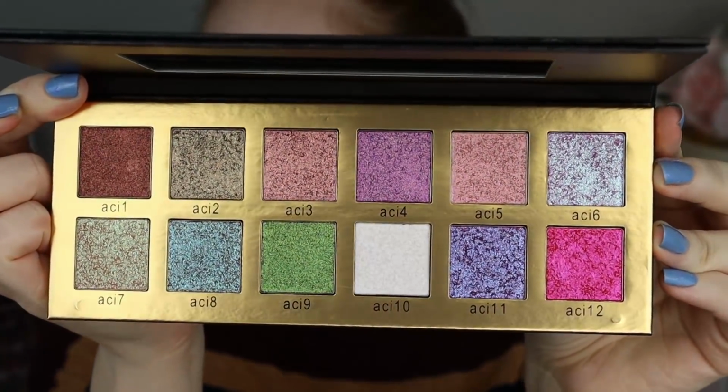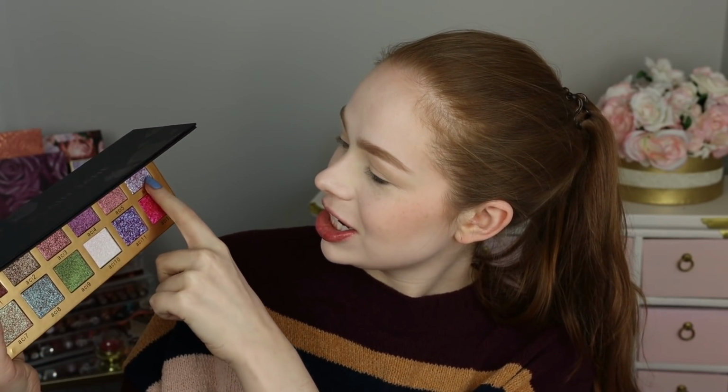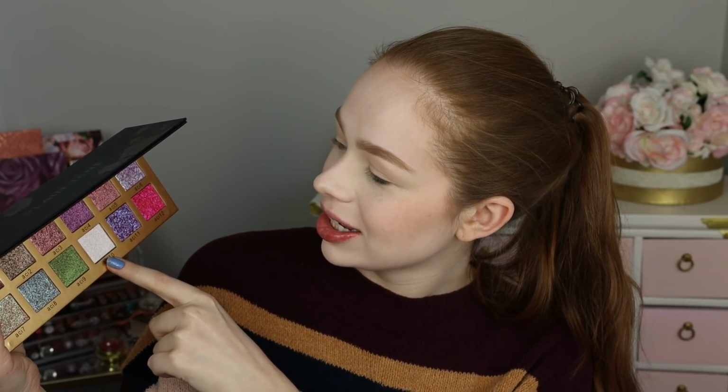Do you guys see that? I just want to stare at it. Like the shades in here, this shade, this shade, this shade, and this shade. And actually all of them are just so beautiful. So I'm just very intrigued to swatch this palette out, do a look, see how I feel. Maybe I might do a 3 looks 1 palette with this because there's just so many beautiful options.